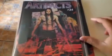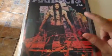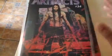Picked up Artifacts issue 34, showcasing Ian Nottingham as the main character for this. Wasn't really looking forward to this.